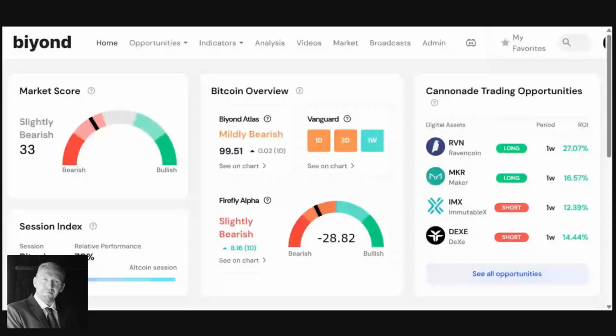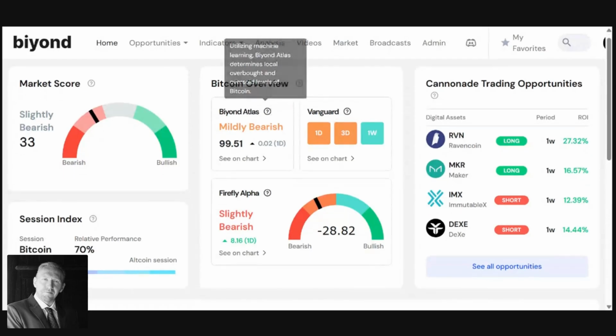Okay, so let's get straight to it. On this week's agenda, I'll be looking at Bitcoin through all of our various indicators, and I'll also be comparing it to Ethereum as usual. If you have a look on our dashboard this week, you can see that we've got Beyond Atlas and Vanguard. Let's run through what's been going on with Beyond Atlas.